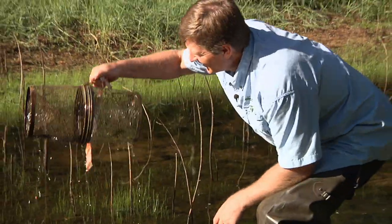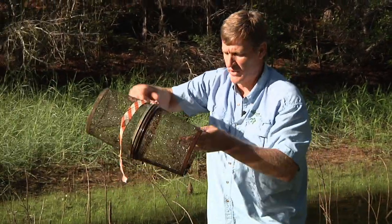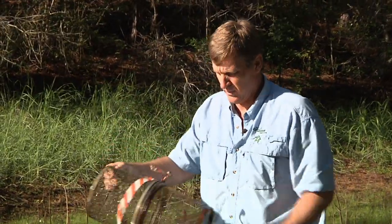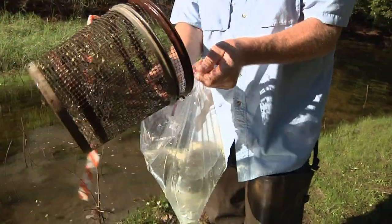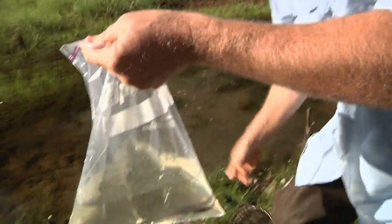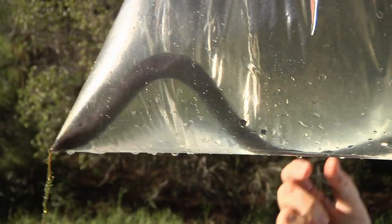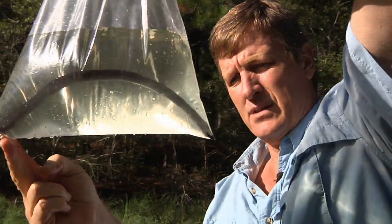Here's a trap to check. Let's see what we got in this one. Oh, neat. This is really a cool animal. It's one called an Amphiuma, and this is going to be kind of hard to look at. So I think what I'll do is put him in a Ziploc bag. This looks a lot like an eel, but it's actually a salamander. So it is an amphibian, and it's called a two-toed Amphiuma. Maybe a little bit hard to see. And the legs are so small, you can't even see them unless you look very, very close.